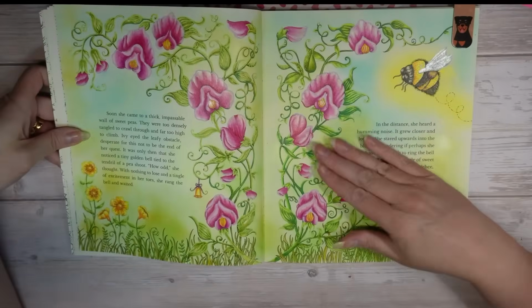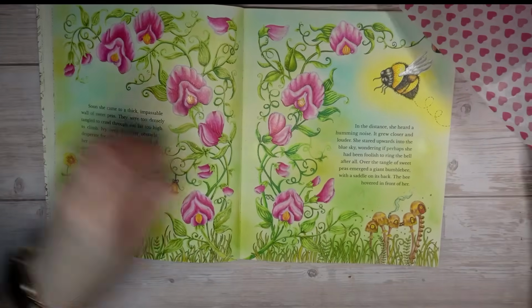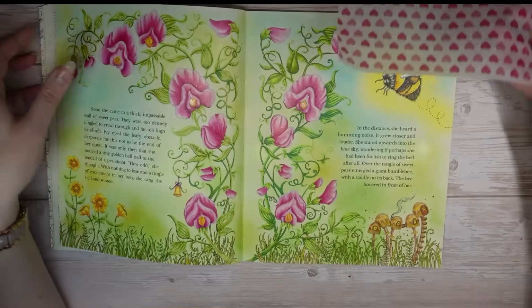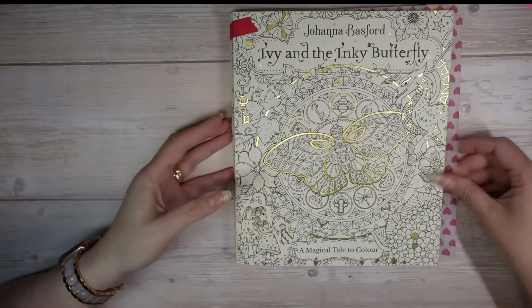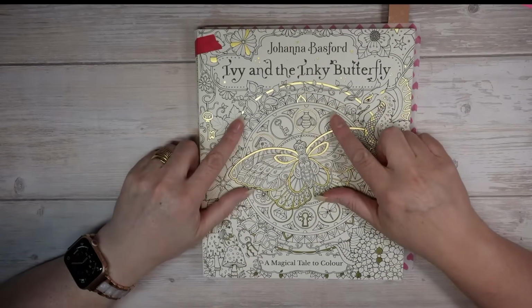But yeah, I like it now it's done. I'll probably tell myself not to do a double here again. But I don't know. Some of them are more interesting than maybe this page is, isn't it? I don't know why I started it really. Just fancied doing the flowers. But then it got a little bit repetitive. But I'm pleased I got it done because I wasn't sure I was going to. Ivy and the Inky Butterfly by Joanna Basford.